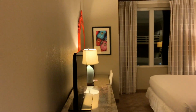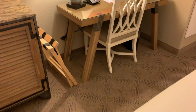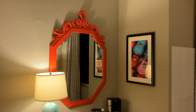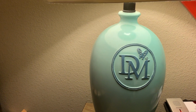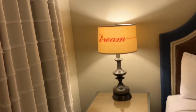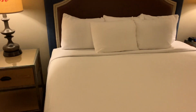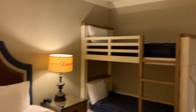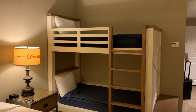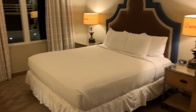So coming in, very unique taste for the amenities. The lamps actually have DM on there, interesting. So all kind of tied into the Dreamworld DM theme as this resort is. So that's the king bed. This room is kind of pricey because that's the only one I could get, and got these bunk beds over here, which I'm not going to use because obviously I didn't bring any kids. But ignoring that, I think the bed's gonna be pretty nice.